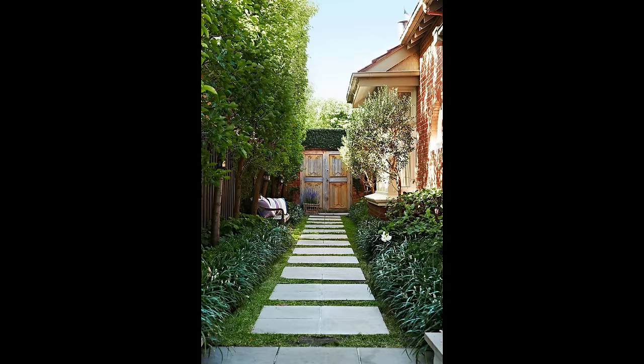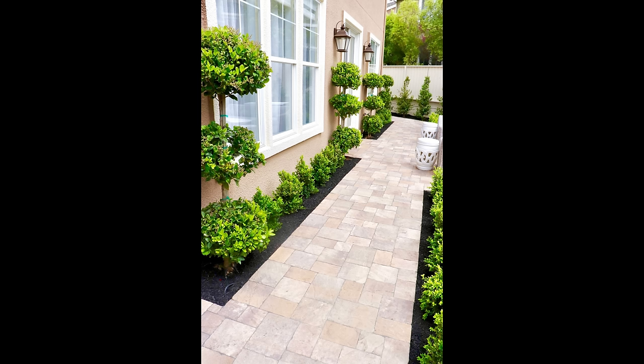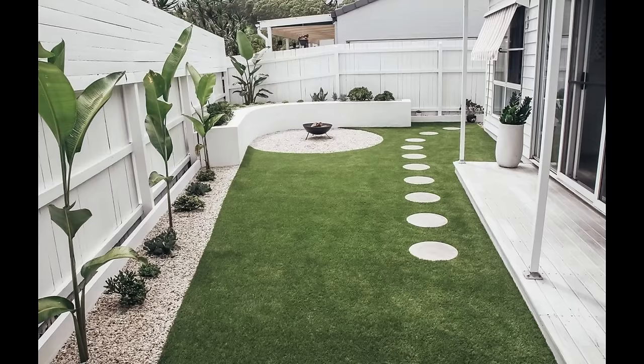Mix materials. Even the most supposedly simple elements of garden landscaping can be used to create interest. Cheap DIY garden path ideas, for example, can be much more dynamic than you think. Allow one path material, such as wood, to seem to organically transition into another, such as stones or gravel.